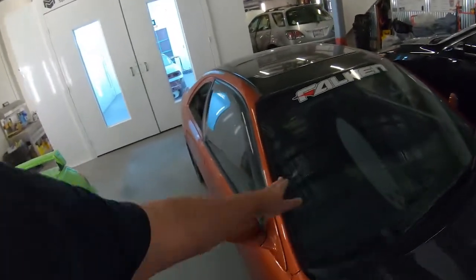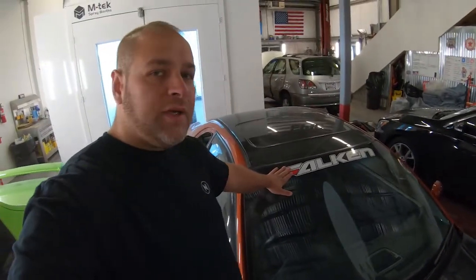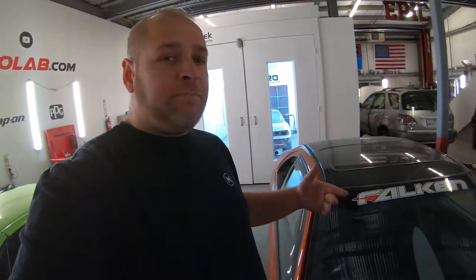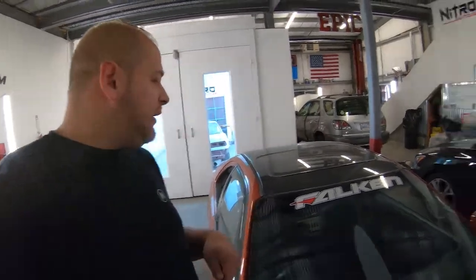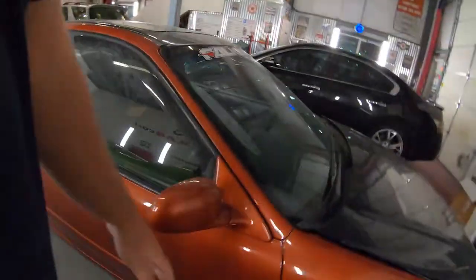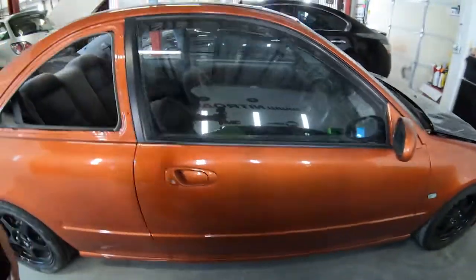Now, if you guys are interested in how I apply decals, I did a video on how to apply this window sticker. I know it seems simple, but I use this process to flawlessly install stickers and decals and vinyl on paint, glass, pretty much anything all the time. So I do have a DIY if you search in the videos on how to apply a decal. I'm gonna use the same techniques on the door decal as well when I apply it.